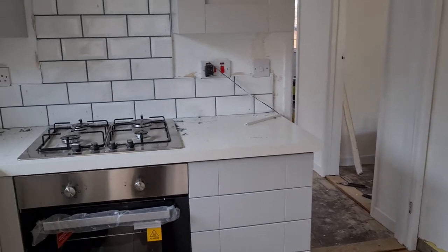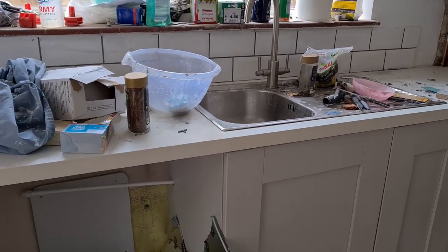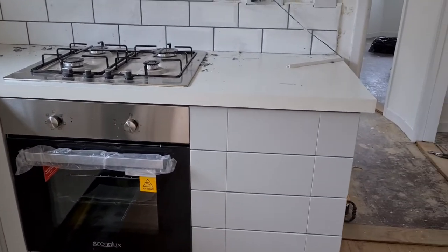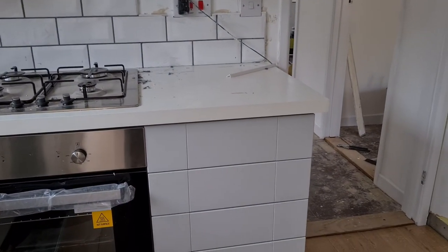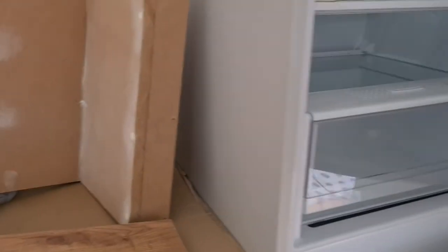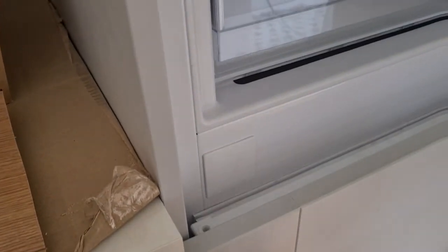I'll have to post what it was like before, because I've almost forgotten, but it's looking bad. I don't want to show my mess, right? But anyway, the cooker's in. Thank goodness. So, still to do in here: got to repaint, I've got to put the handles on the drawers, and the fridge is in. Fridge freezer's in. So, that's good. I haven't even opened the freezer, because we haven't got handles on it. It doesn't really get opened. That's all.